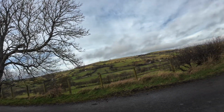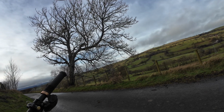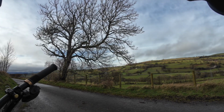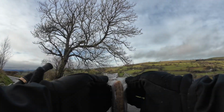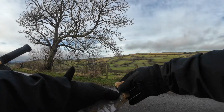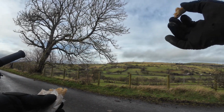I've just pulled over here down this lane, feeling a little bit hungry, like I need a bite. Got a few energy gels with me, but this squashed flapjack, been in there a week or two, in date hopefully, doesn't matter if it wasn't. Just gonna have this before I get too tired.